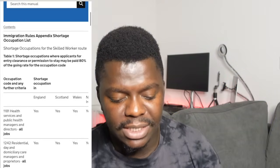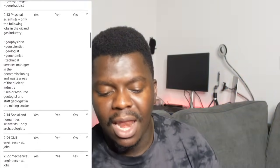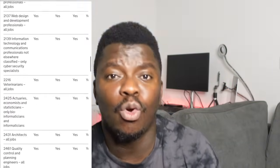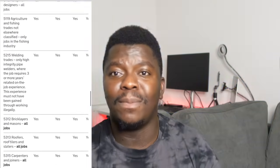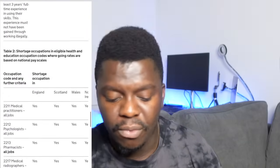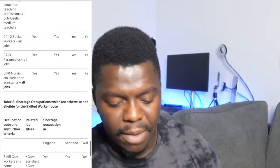There are quite a number of other job roles like geologists, civil engineers, electrical engineers, electronic engineers. Many of the engineering roles are still part of the shortage occupation list. So if you're an engineer back home and looking for a way to penetrate into that system here in the UK, there are lots of opportunities, also for programmers and software developers, web developers, and many more.